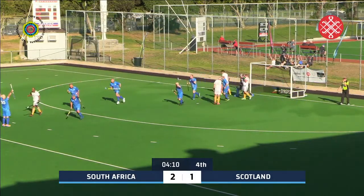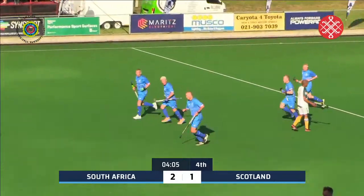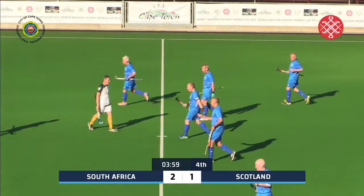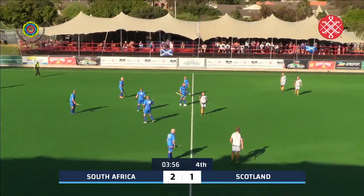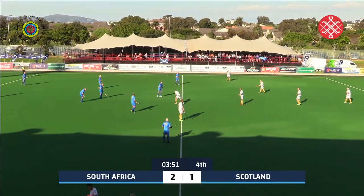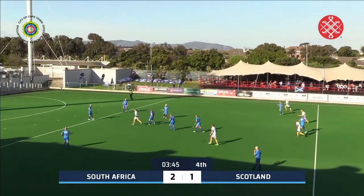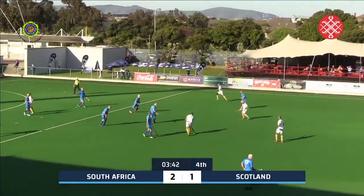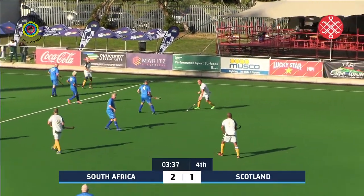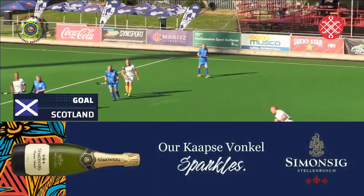McFarlane with a strike, and there it is! The goal for Scotland. The one that draws them level. McFarlane has had a few goals already from the short corner spot, and this time he makes it count, smashing the ball low into the bottom stick side corner. And we are all tied up once again. What a finish we're going to be in for. 2-2.